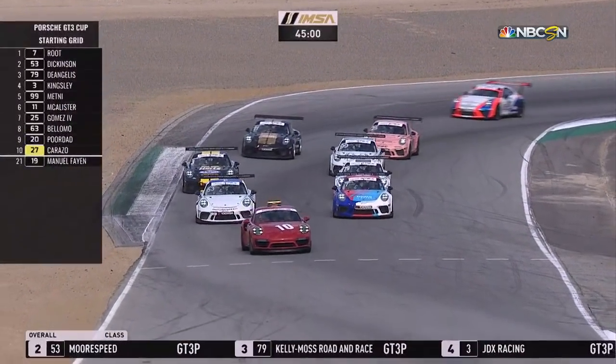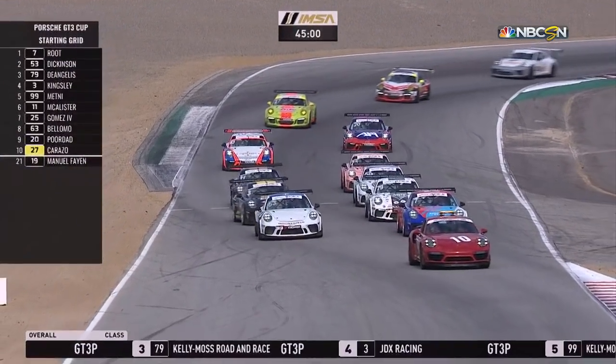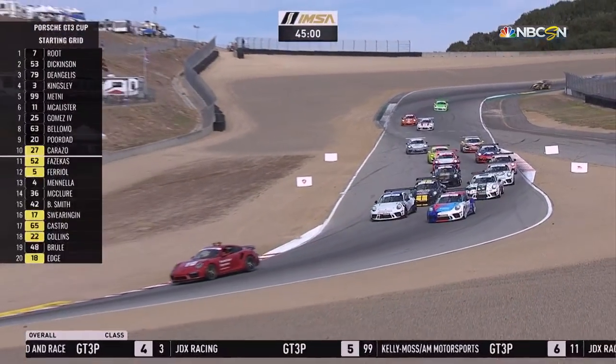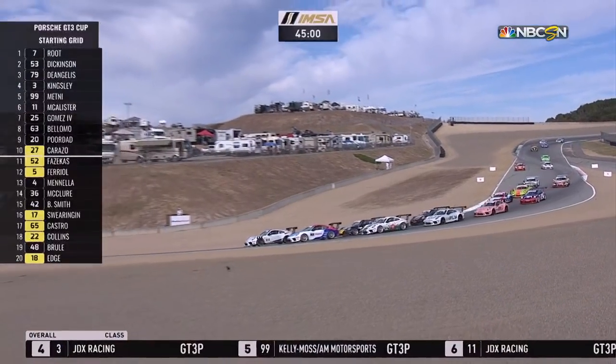It's cooler conditions. There's a little bit of overcast now, so it's much cooler than yesterday's race, which was really, really hot out here. So that is certainly going to help the wear rate of these Yokohama tires.